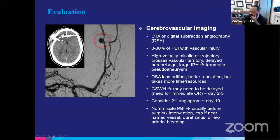With non-missile penetrating brain injury, usually because there's less rapid fulminant swelling that develops immediately, we usually have more time, and we can usually get a digital subtraction angiography preoperatively. That's the ideal case, and that can help with your surgical planning. And you especially want to do that if it's near a named vessel or dural sinus or there's evidence of arterial bleeding.